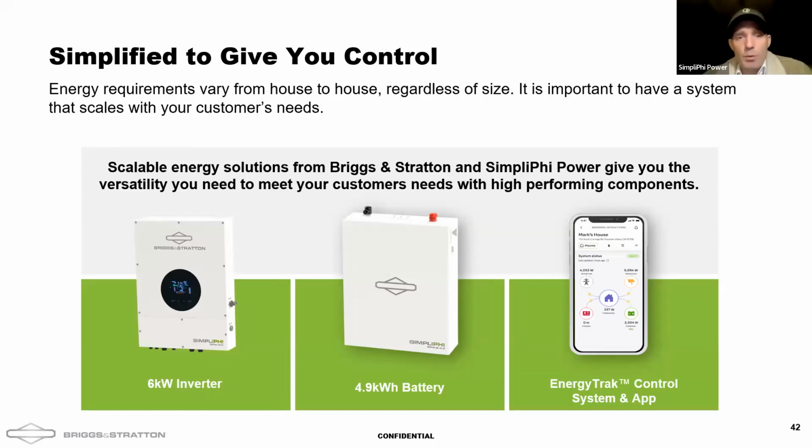These units are stackable, so we can parallel them. Up to 9 inverters can be paralleled to give you 54 kilowatts of continuous power, and up to 72 of either our SimpliPhi batteries or this new SimpliPhi battery can be put in parallel to give you a huge amount of storage. I think that's 358 kilowatt hours of battery storage there.